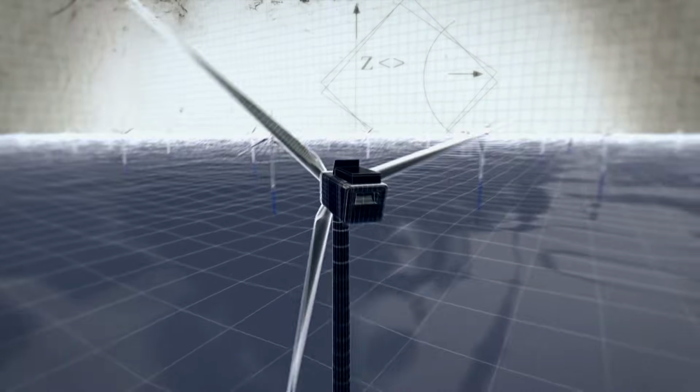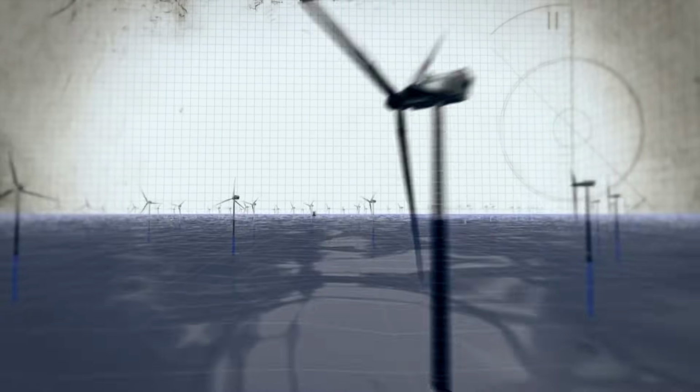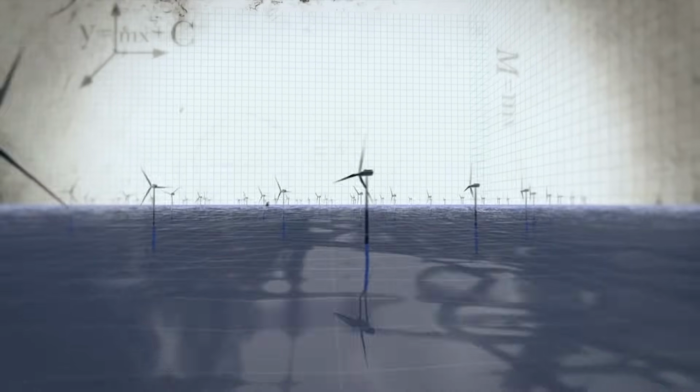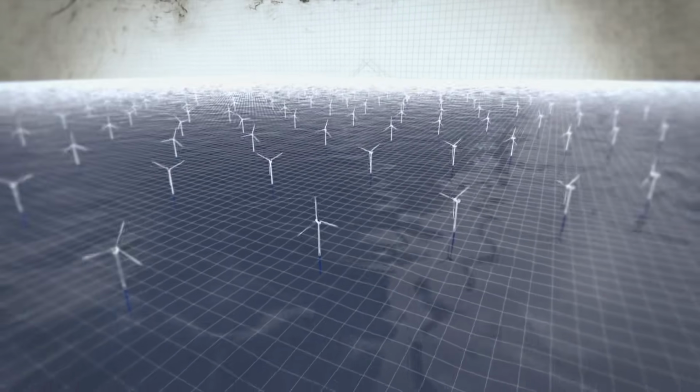Spanning an area of 100 square kilometres. These 150-metre high turbines are kept operational 24 hours a day, 7 days a week, to produce 2.5 billion units of electricity a year.